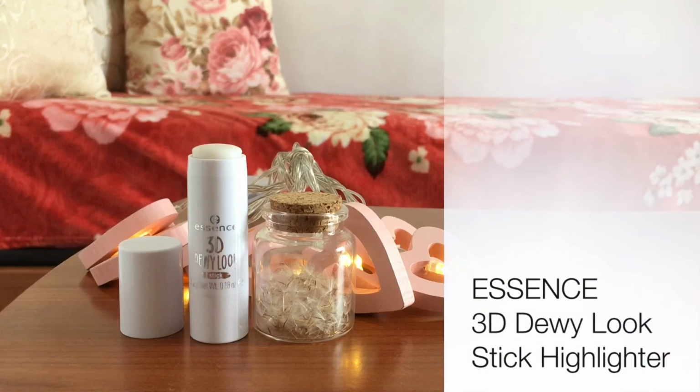Next up, I'm gonna be using this Essence stick highlighter. I love this stuff. I actually really love highlighter recently, it's a new thing of mine, and I really love this one. It's so glowy, it's so natural, it's perfect for the summertime. It gives you that instant glow without even trying, and well, I'm here for it.